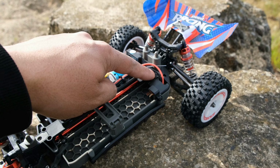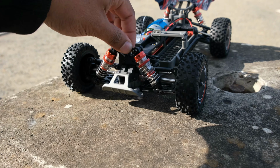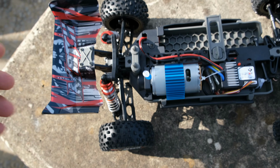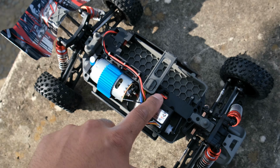Now right out the box, both of these buggies come with oil-filled adjustable shocks. We've got metal drive shafts, a metal centre drive shaft, we've even got a metal front bumper. Quality wise, they're actually not too bad considering they're a WL Toys. So let's take a look at the current prices then.